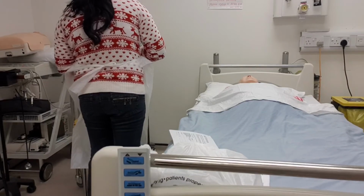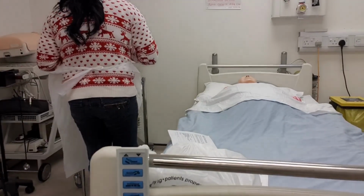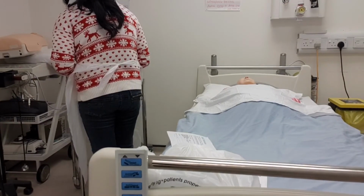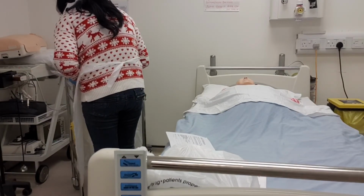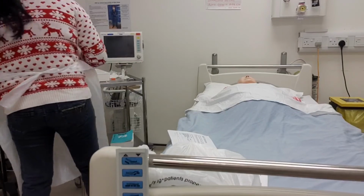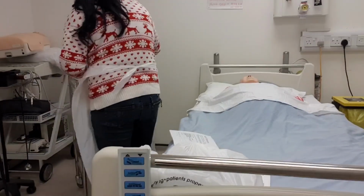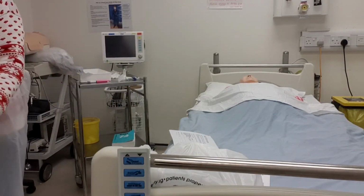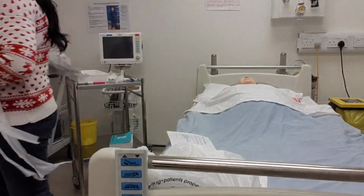Thank you very much for your cooperation, and I'm going to sign the drug chart. I have administered 10 units of insulin injection, so I will just sign my name, and date and time. Okay, I'm going to discard everything in the orange bin appropriately. Clean my hands, remove my apron and gloves, discard into the orange bag. Then finish and I will do my final hand hygiene.